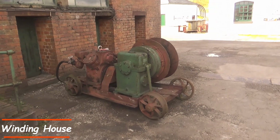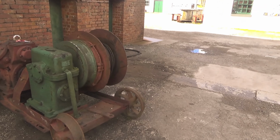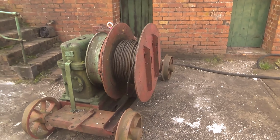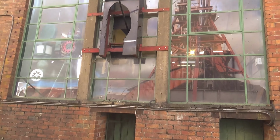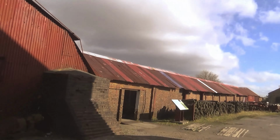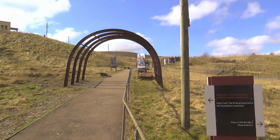So there's some more old mining equipment by here. A couple of exhibitions to go to. You can see this is the winding house in there, where that wheel is being controlled up there. Let's carry on walking and having a look around. So we're going up there to the King Coal mining experience and the Pithead Baths, so let's have a look.